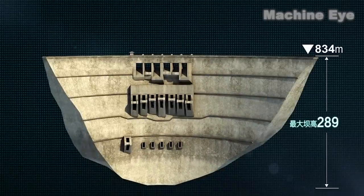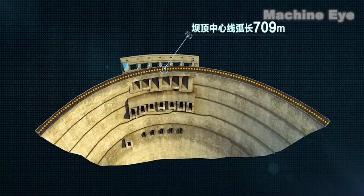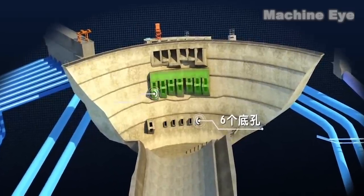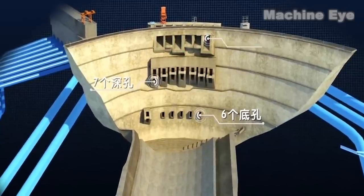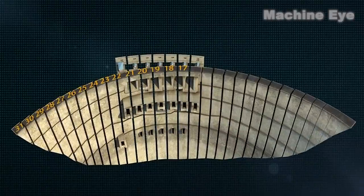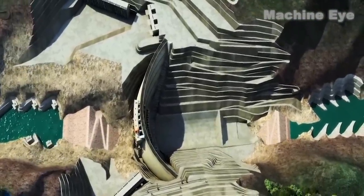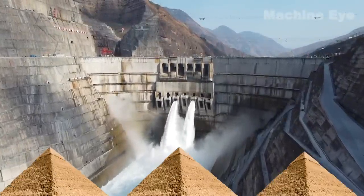of 289 meters. The central line of the dam crest spans 709 meters, and the design incorporates 6 diversion bottom orifices, 7 flood discharge deep orifices, and 6 flood discharge surface orifices, making the structure highly complex. The dam is divided into 31 sections, with the total volume of concrete pouring reaching 8.03 million cubic meters, surpassing the combined volume of 3 Great Pyramids of Giza.